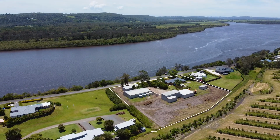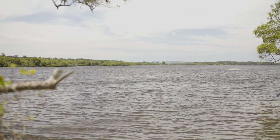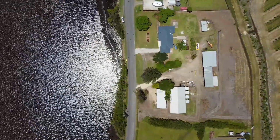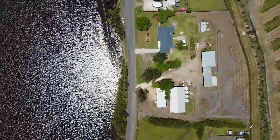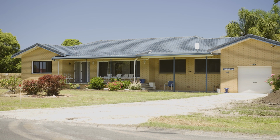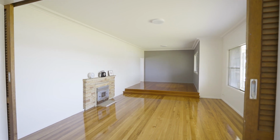Watch the stunning Richmond River meander past and explore the nearby coastline of Patches Beach. This level parcel of 2.4 acres offers space, privacy, and a serene riverside lifestyle. The generous 4-bedroom residence has been recently refreshed and provides the perfect canvas to create your dream home.